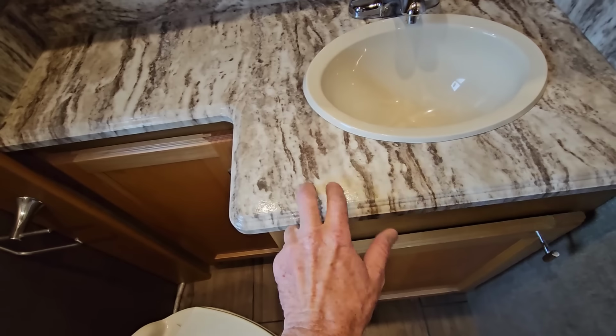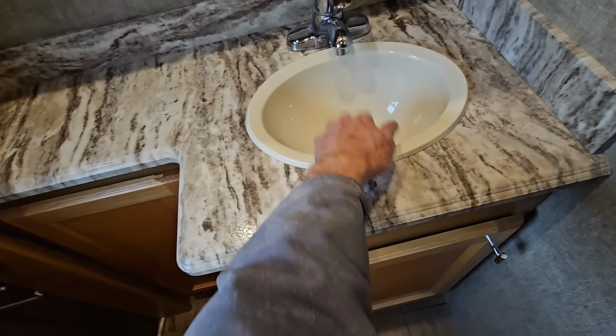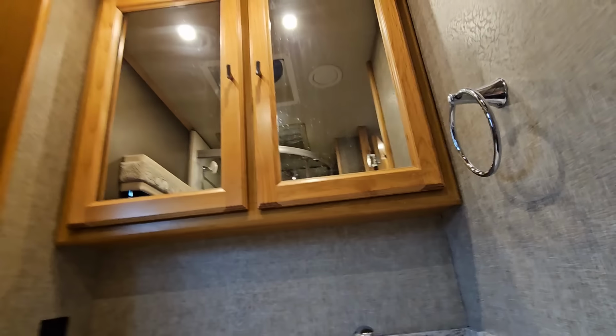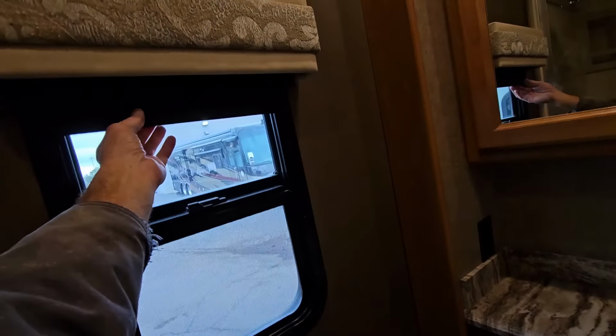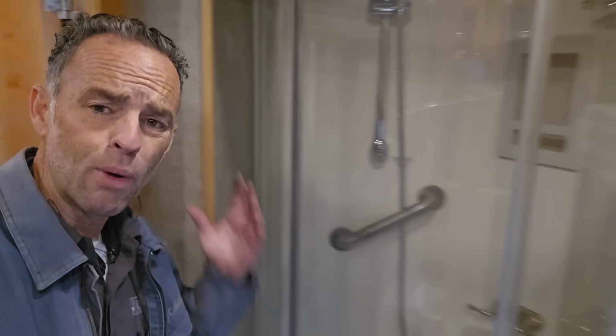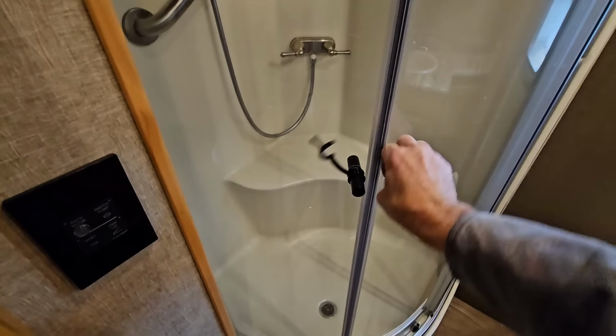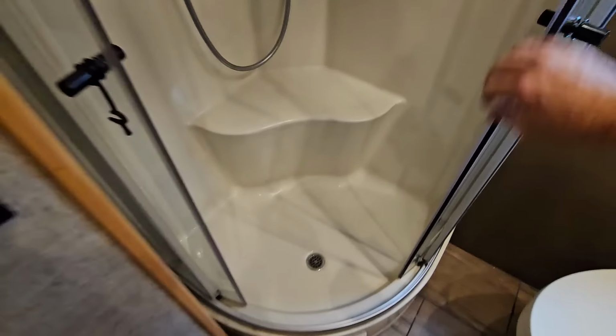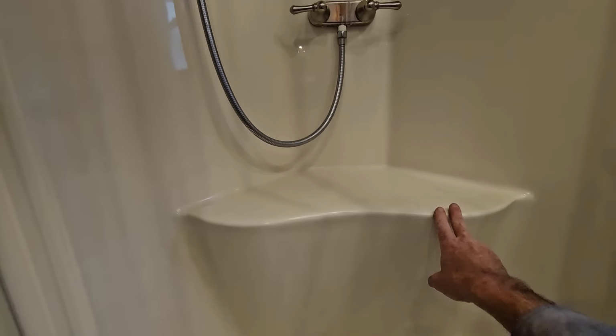You have that same pressed wood laminate countertop in here with a plastic vanity sink. It does have solid wood mirrored medicine cabinets above. My favorite non-privacy window right above the porcelain gravity toilet. And while I do like this shower, with its dual sliding tempered shower doors here and a one-piece seamless fiberglass shower surround with built-in bench seat.